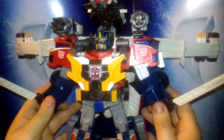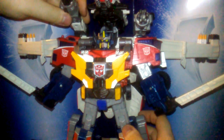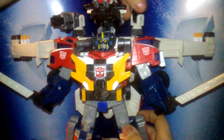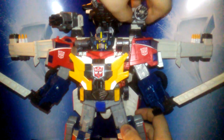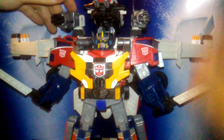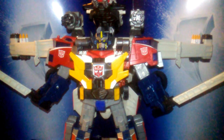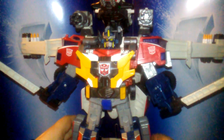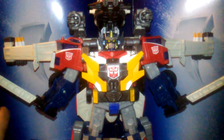But yeah, in this mode, he's got more or less the same posability, but if you want to, you can move the Gatling guns back, and because of the arm joints, just turn it around, and now they're Seekers. Homing guns. I love it. I love it, I love it, I love it. So yeah, that is Wing Saber.